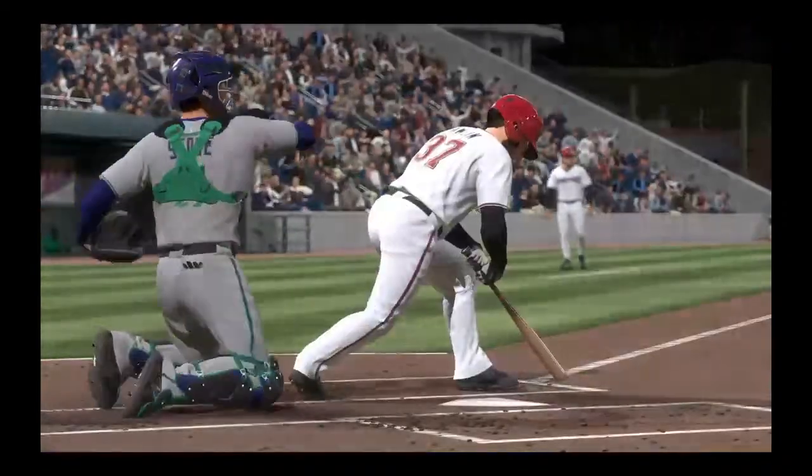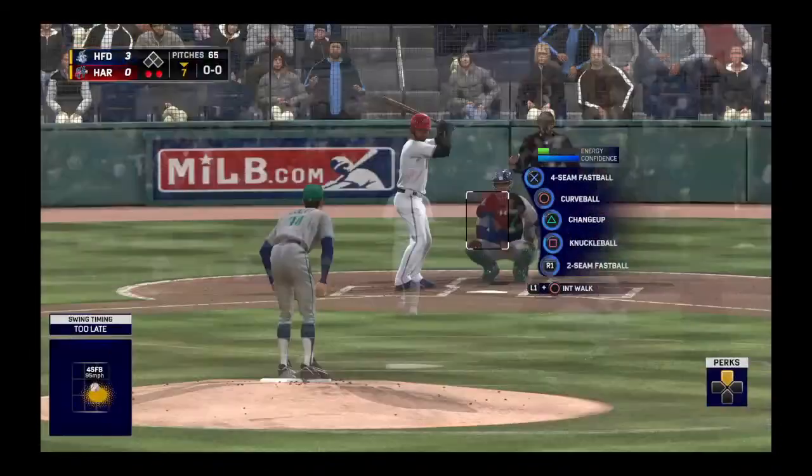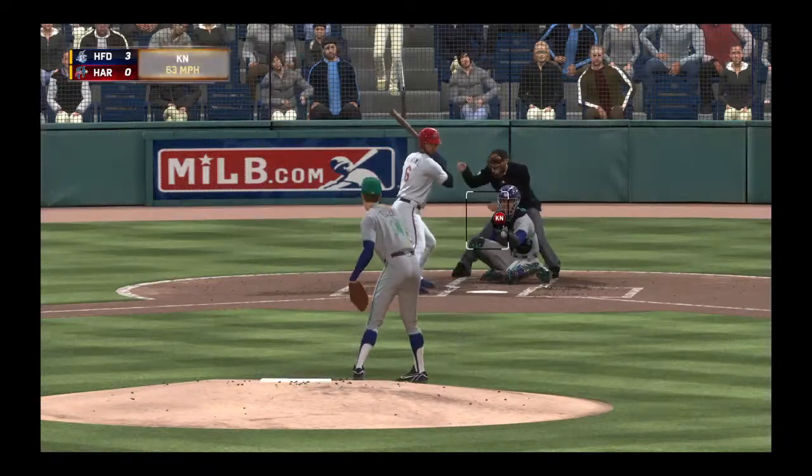Got him. And that's 8 strikeouts now for him in the ball game. He's just bringing up strikeouts left and right. But what's really impressive to me, he hasn't walked anyone either. He's just pounding the zone. His stuff is dirty today.